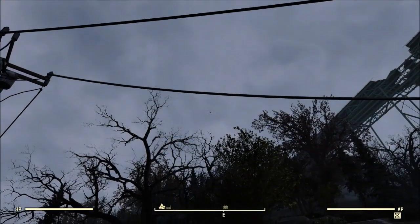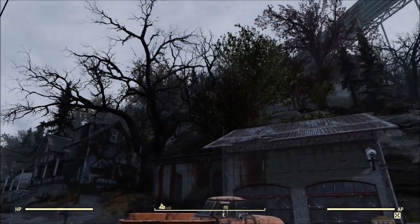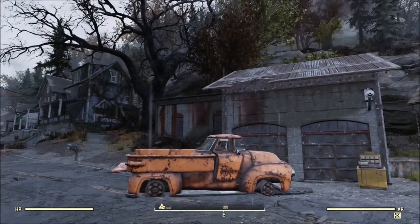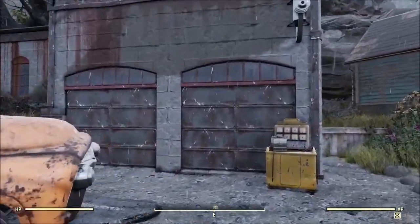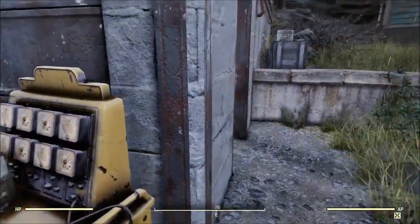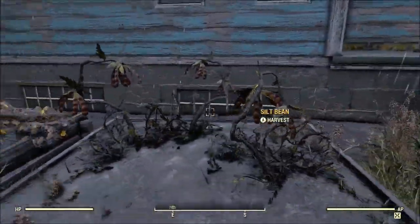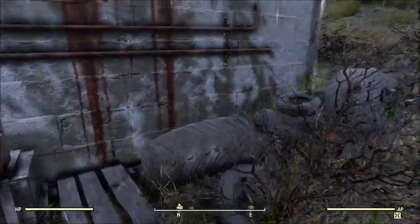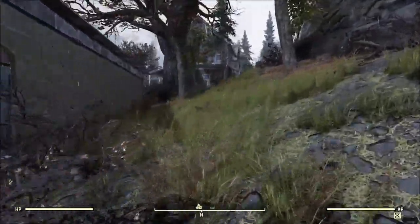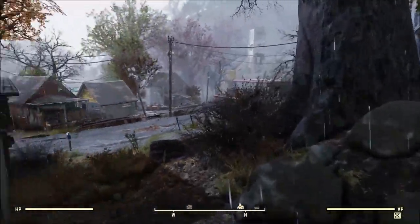Overall, pretty good spot. But now let's move on to a spot you've probably seen at least one person camping at in all your time traveling the wasteland. And this spot does have quite a bit more going on with it. You've got a little bit of junk to loot, you've got some containers, and you also have a fair amount of crops for you to pick up, which, free crops are cool just because it's not taken away from your budget.